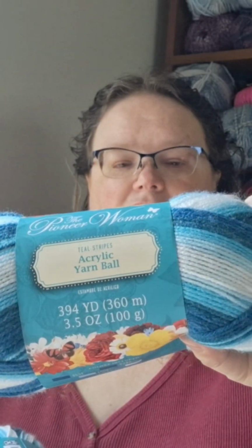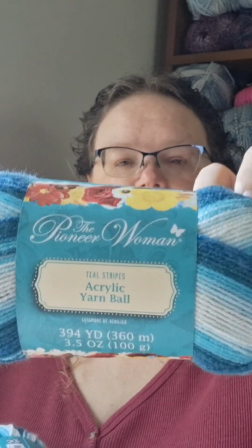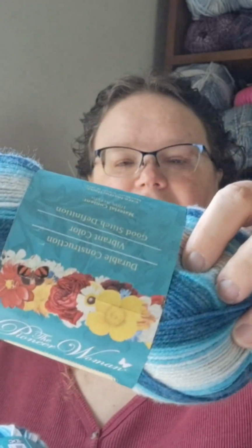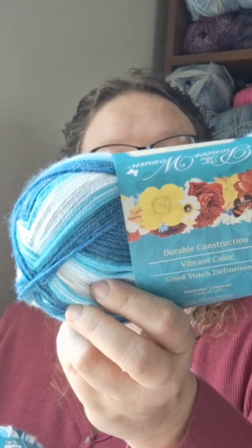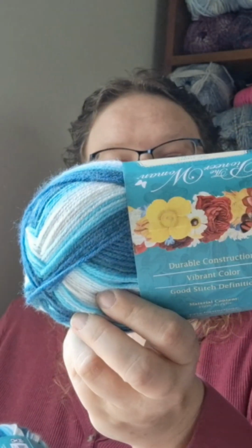But I wanted the cakes, but they didn't have the cakes left unless I went like 20 to 30 minutes away, and I really don't want to go 20 to 30 minutes away to go pick up yarn. It seemed kind of silly. So I got the skeins of yarn that are Pioneer Woman skeins. This color is called teal stripes. The colors in this are blue teal, dark turquoise teal, light blue, and white.